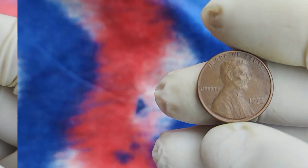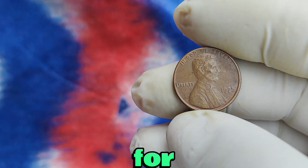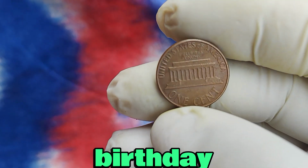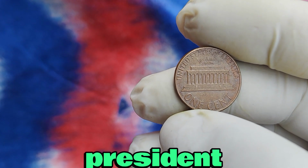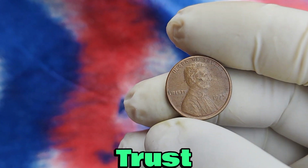The Lincoln cent, the beloved penny that has been in circulation in the US for over a century, was first introduced in 1909 to commemorate Abraham Lincoln's 100th birthday. Designed by sculptor Victor David Brenner, it featured a profile of Lincoln, the 16th President of the United States, and the famous words, "In God We Trust," along the rim.